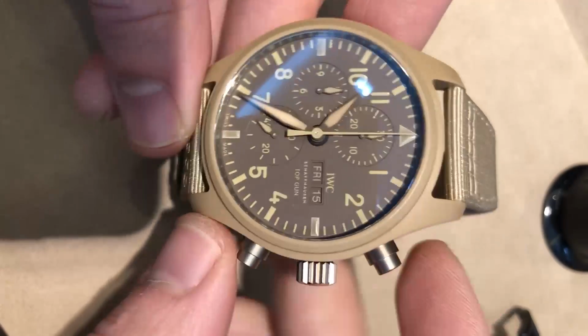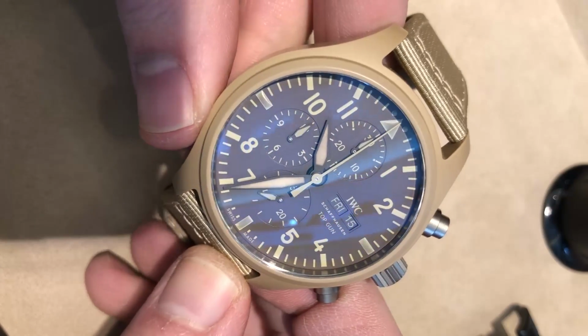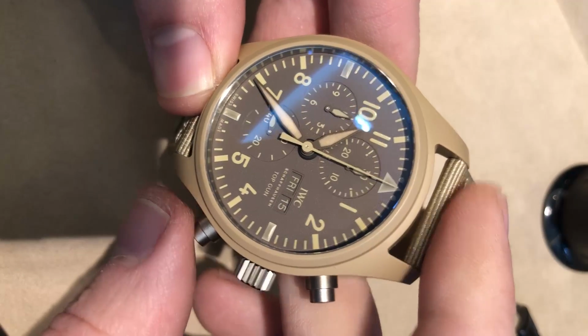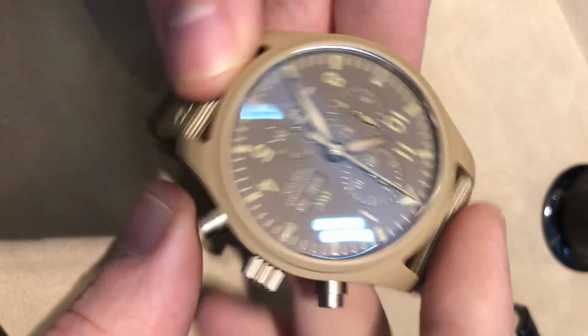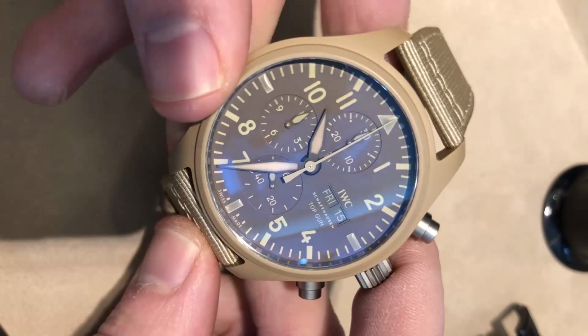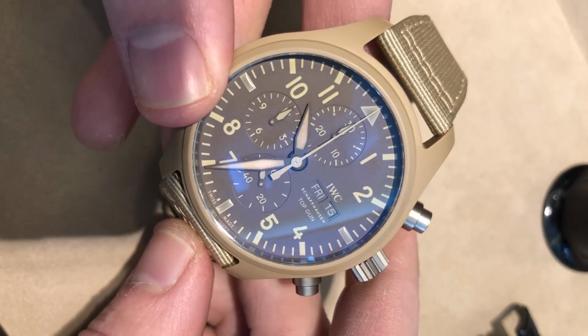The timepiece is incredibly striking in person, just over 44 millimeters in diameter. They're going to make 500 pieces of the Mojave as a limited edition, a truly practical day-date that's also a chrono with a matchless legacy of history. If you're into aviation, you're going to be into this watch. This is Watches and Wonders 2019.